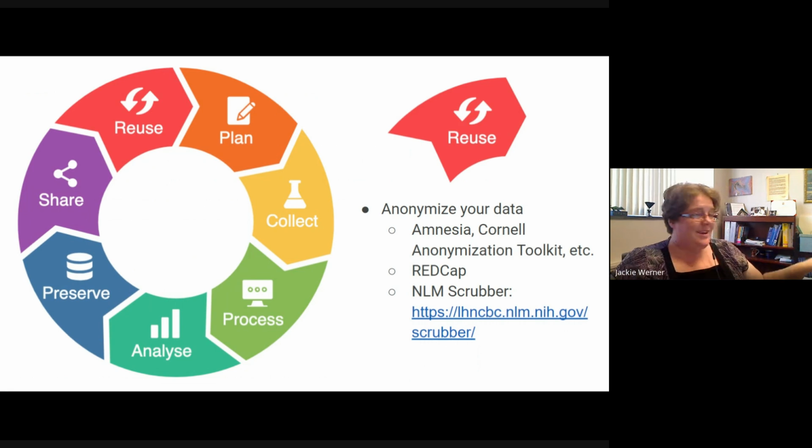And finally, NLM Scrubber is a neat little thing, because these other tools are looking at spreadsheets and data. NLM Scrubber goes into plain text like clinical notes and can anonymize the data there.